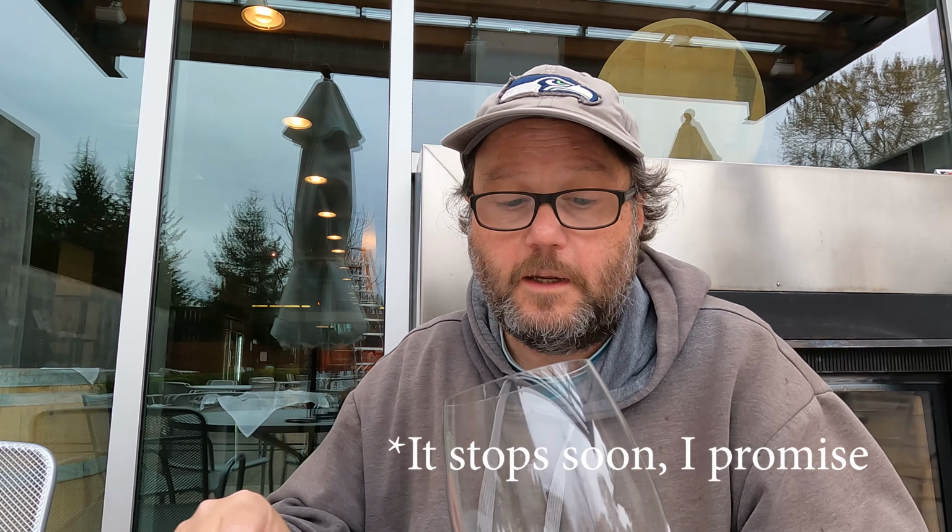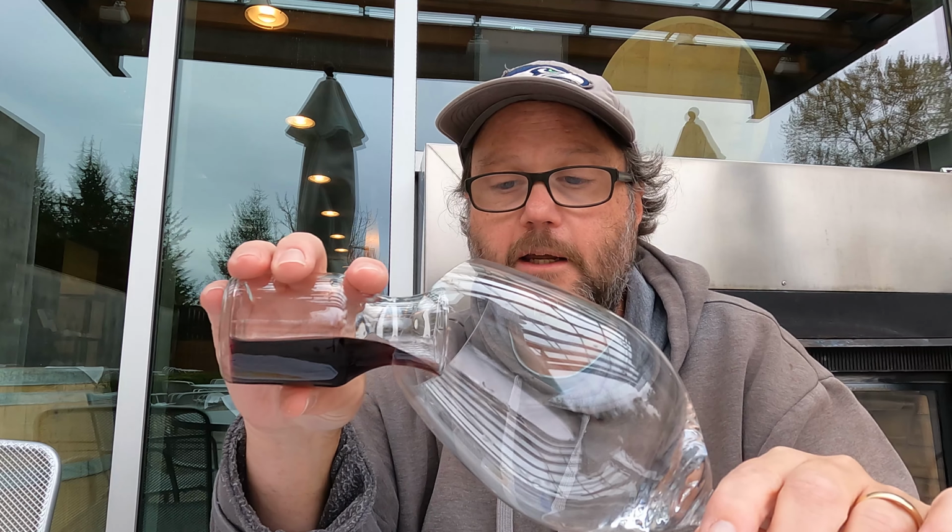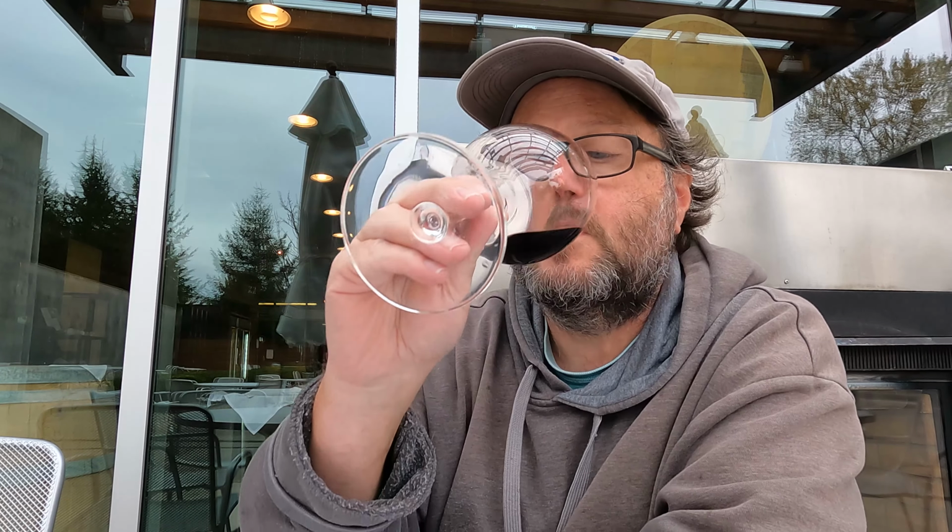We are going to start out with the Oxbow GSM. It's a Novelty Hill wine. It is 46% Grenache, 27% Syrah, 27% Mourvèdre. There's a glass of the rosé. Pour that in. Looks nice. Very good, very nice. Notes say black licorice and currants on the nose. Fresh boysenberry and spice on the taste. I can see that. Very nice, it's good. I always like a good GSM. That's a good one.